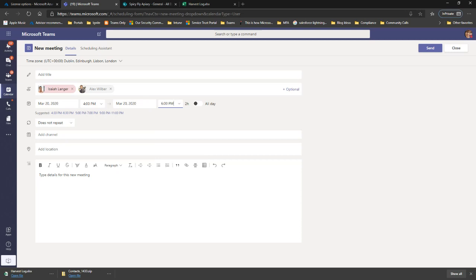And this is neat. We can add a channel that we want to meet in, and that basically means that everyone within that channel can join the meeting if they want to. And the location, obviously, we're going to be using Teams, but if it was a physical place, you could be choosing your physical rooms. When you send this, it drops into their calendar. They get a link so that they can join the meeting if they want to.